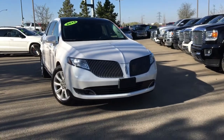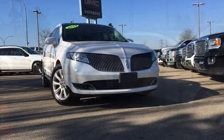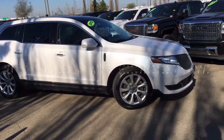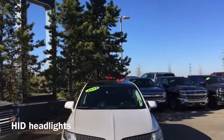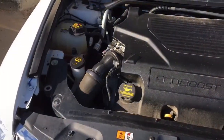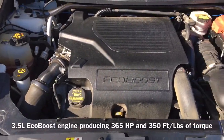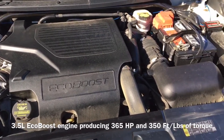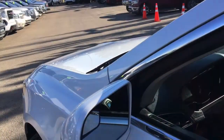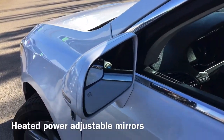Today we're going to be taking a look at this pre-owned 2013 Lincoln MKT EcoBoost equipped with all-wheel drive. On the front end of the vehicle we have our HID headlights, and under the hood sits a 3.5-liter EcoBoost engine that produces 365 horsepower and 350 foot-pounds of torque. Also equipped are 19-inch aluminum wheels, heated power adjustable mirrors, and keyless entry.